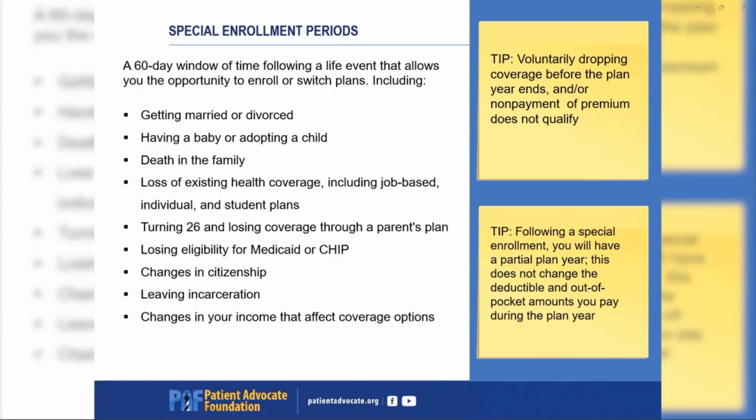So for example, if you get married or divorced, if you give birth to a baby or adopt a baby, if you lose your employer coverage or start a new job, if you turn 26 and you age out of being eligible for your parents' plan, if you become a US citizen, if you get out of jail or prison, or you lose your eligibility for your state's Medicaid or CHIP program, which is Medicaid for children, you may have the option to apply for new coverage so that you don't have a lapse.